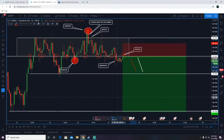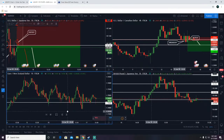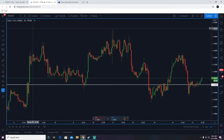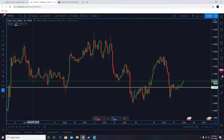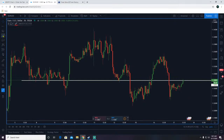Euro USD 1 hour break and retest. Somebody's saying that Euro USD has a 1 hour break and retest. Okay, let's take a look. Euro USD is at resistance, so be careful. And you can see clearly the zone that I'm referring to on Euro USD.